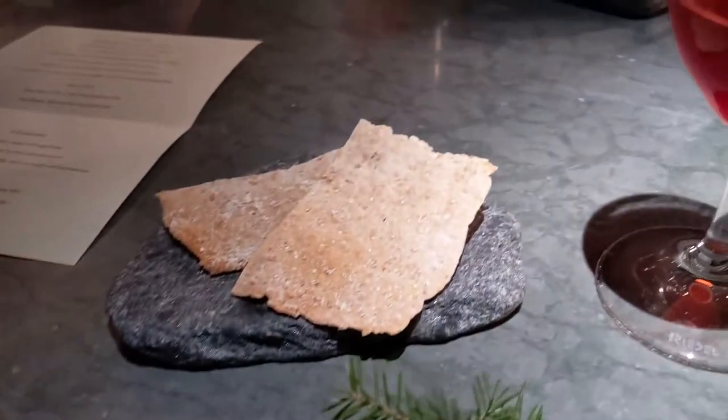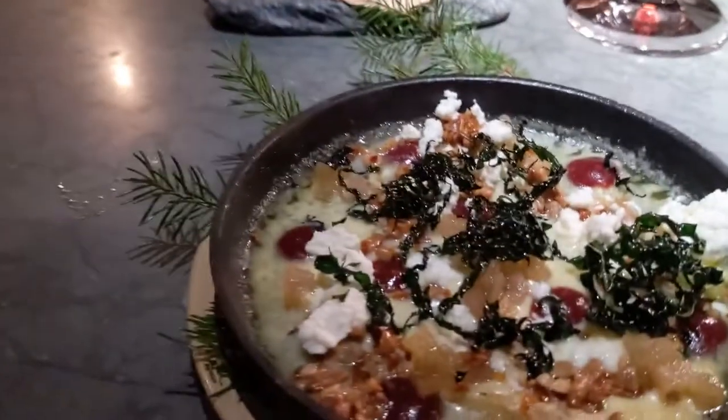This was an additional cheese course, and it was almost like a perfect raclette sort of amazing dish. I loved it. Even looking at it now, I'm so hungry. I want to scarf it up.